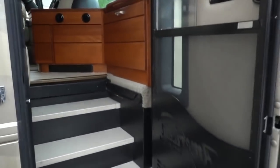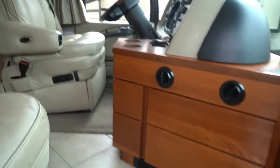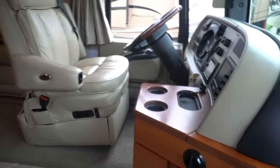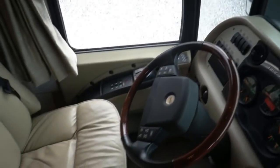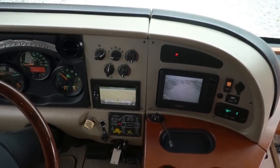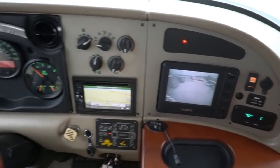Man, oh man, this is a nice rig. Some of the most comfortable captain's chairs you've ever sat in. They are power and a recliner. Dash air is cold. 6-speed Allison 3000 transmission. It's got the built-in Garmin navigation. Of course, got the backup camera that works great.